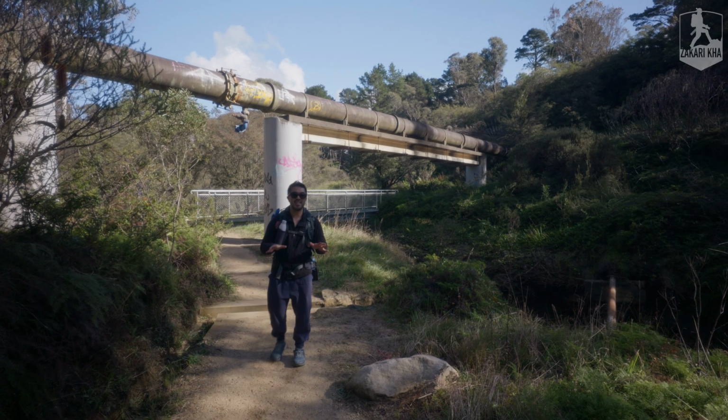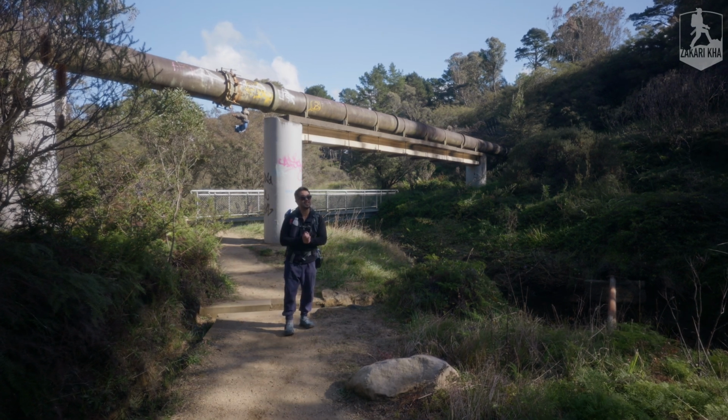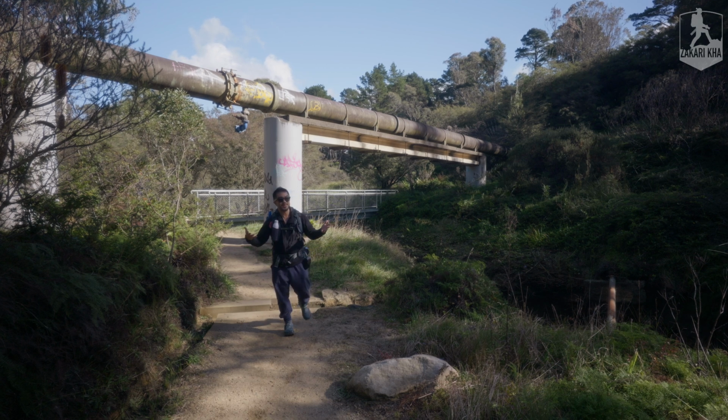So unfortunately this is probably one of the only eyesores along this walk, and it does kind of detract away from the whole feeling of being in nature, but this is what you got to deal with.